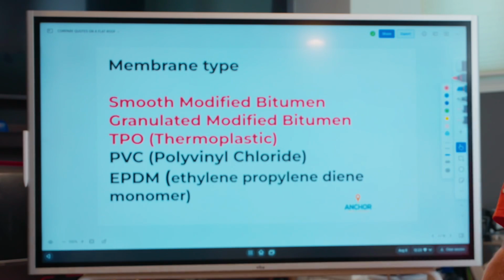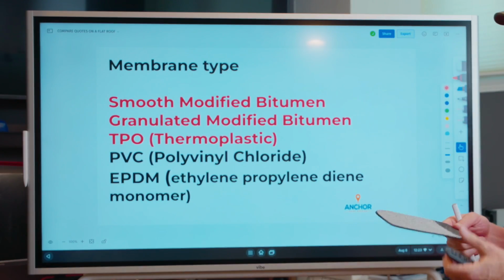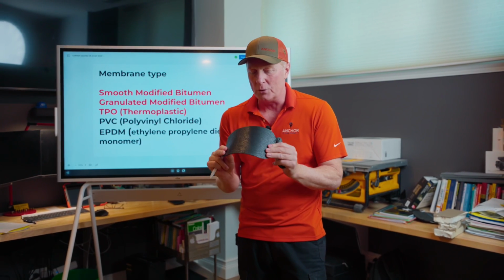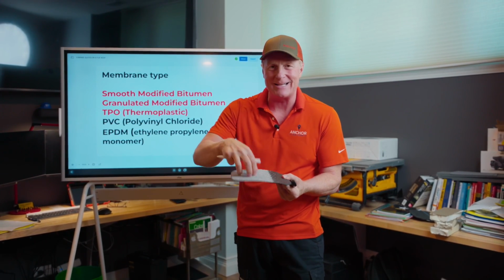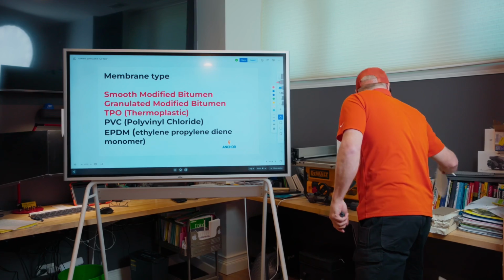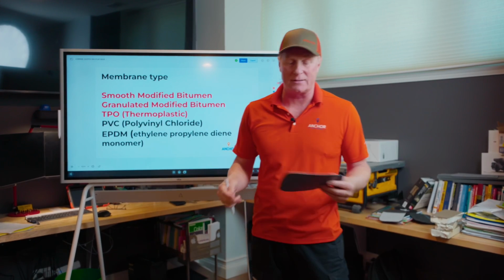The second one is a granulated modified bitumen. So it's got the little rocks on it like a shingle roof does. A little more durable, a little more hardy, less maintenance long term. And then we've got the TPO, or thermoplastic. These are the main 3 you're gonna see on a residential roof.